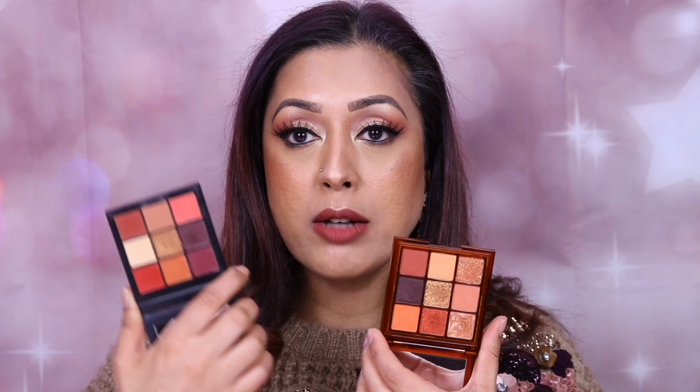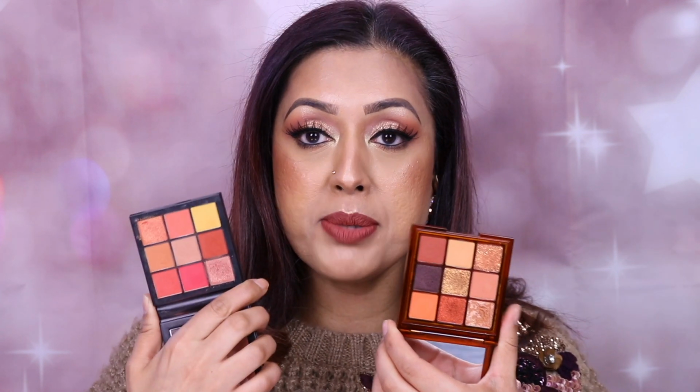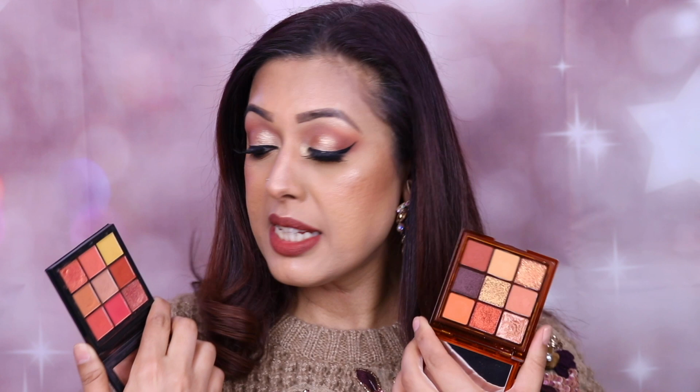Same with the Warm Browns one. So this is the Warm Browns Obsessions palette. I checked all of them against each other and there are no dupes, just similar shades. Then the Coral Obsessions one as well. Again, similar kind of colors, but no exact duplicates.